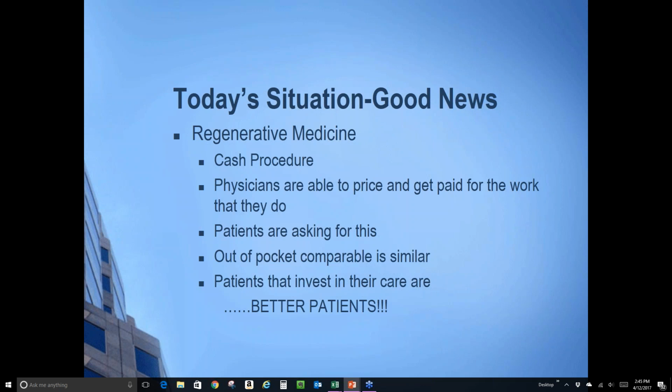Out-of-pocket is comparable, it's similar. Now let's spend a second on this. Let's just say this is a pain management practice that I'm in right now, and they're looking at doing a series of 3 epidurals for a patient. When you look at that series, and they have not met their deductible, which most patients still have not at this point in the year, and you look at what their out-of-pocket cost is going to be versus potentially one regenerative medicine injection or therapy, it might not be that different.